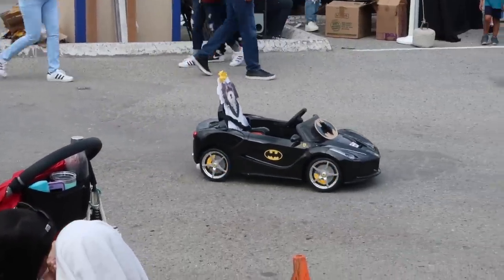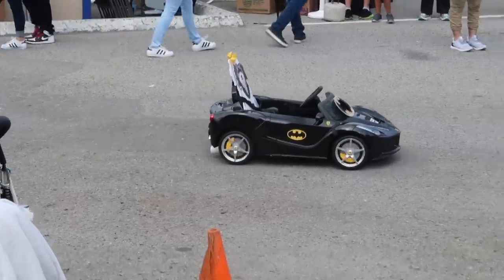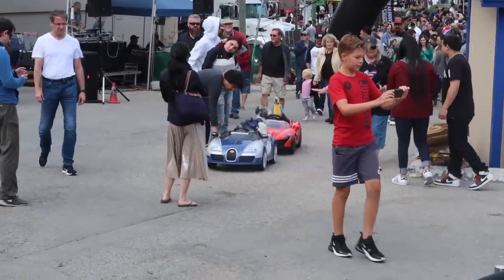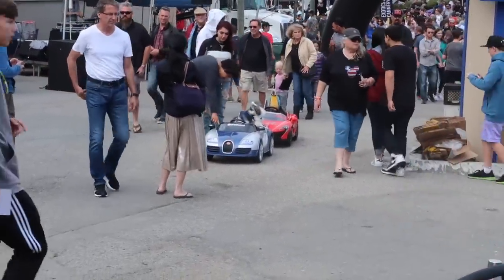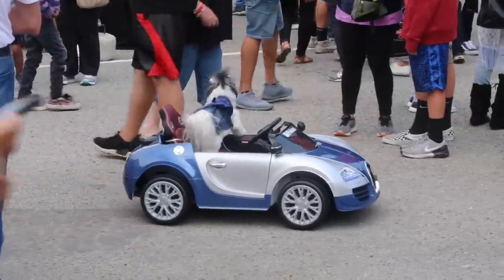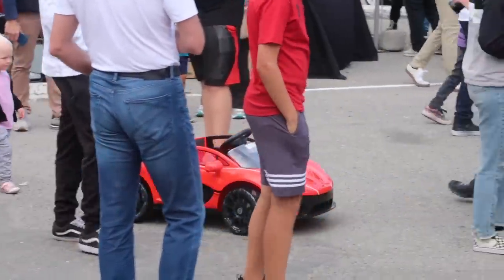Convoy rolling through. We got a dog in the Black Law Ferrari. Then we got a dog in the Veyron and a parrot in the P1. Oh my god. That's the best thing I've ever seen in my life.